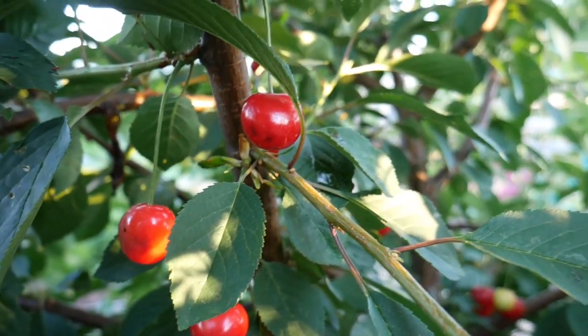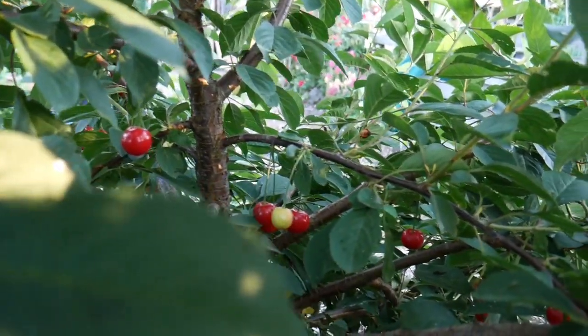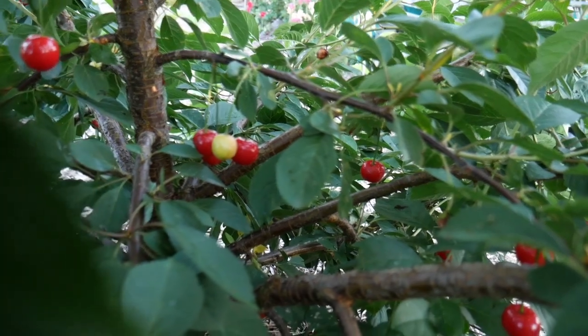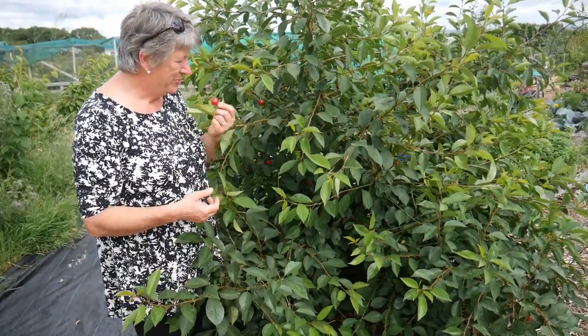But they're a lovely taste. There's a sweetness to them, but they're quite acidic. They're not one that you necessarily want to eat for pudding, but they're absolutely great to be cooked in pies, jams, jellies, and to make wine from them.